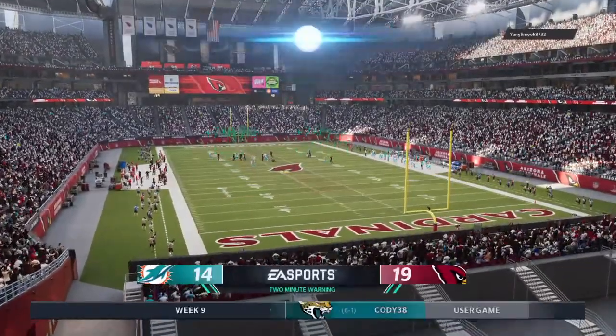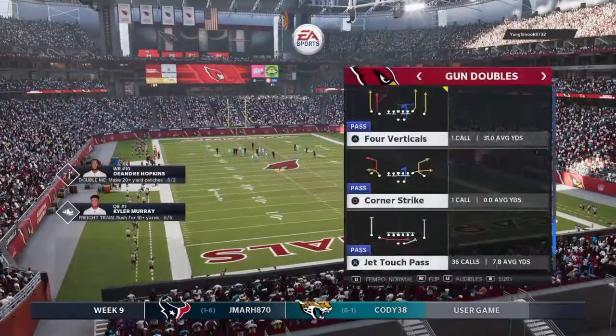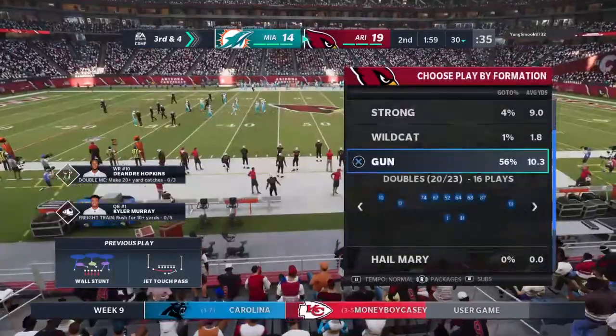And he went backwards. He'll be down at the 30. Second quarter action with 1:59 remaining.